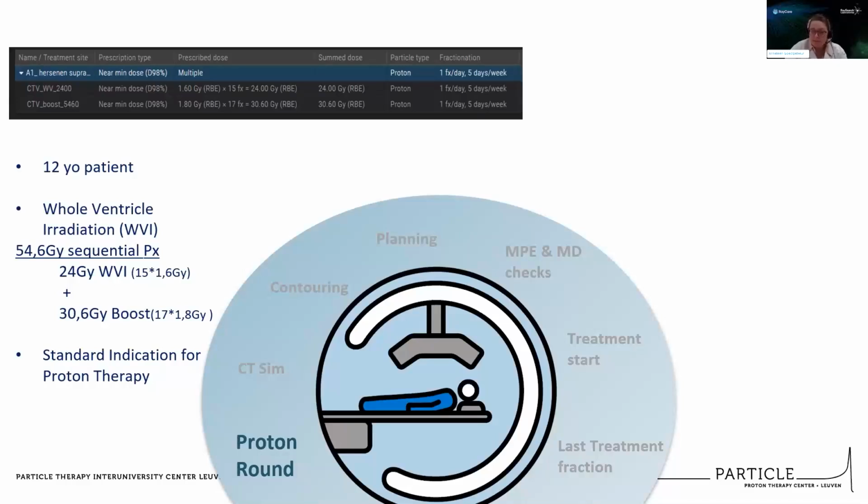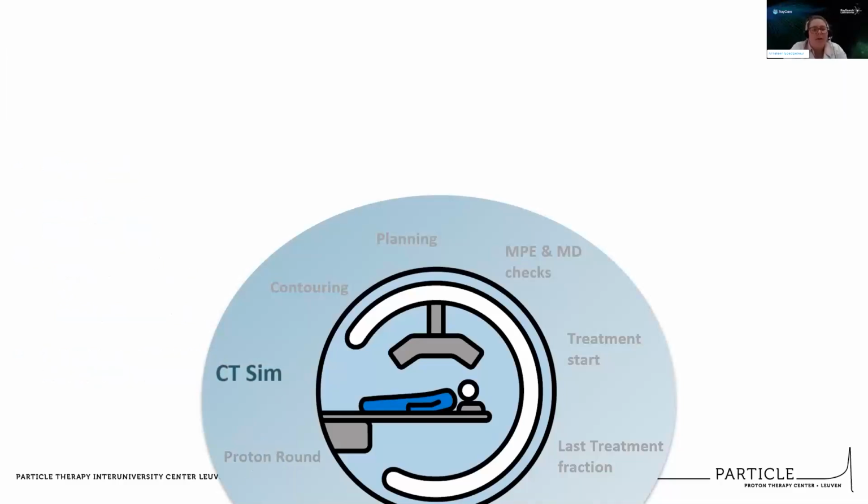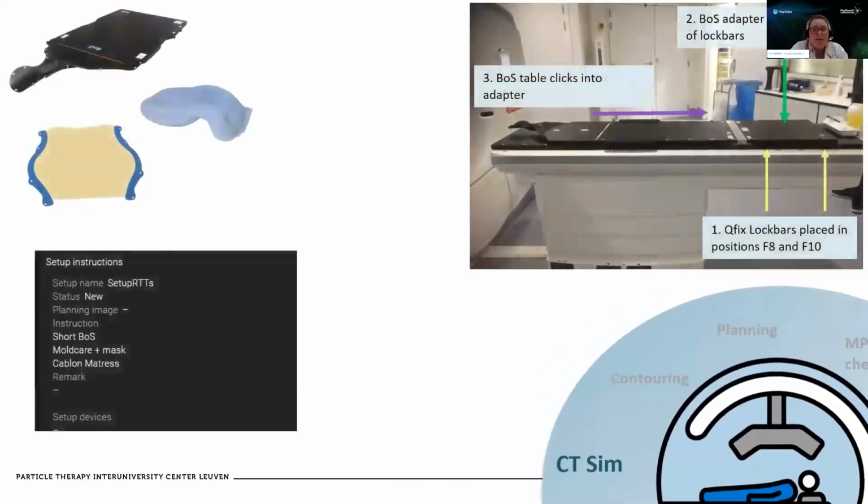Quite luckily in Belgium, pediatric WVI is a standard indication for proton therapy. So therefore, this patient is basically automatically selected and accepted for treatment in our particle treatment. So our patient gets booked a slot on the CT simulation, and there our lovely team of RTTs welcome our patients.